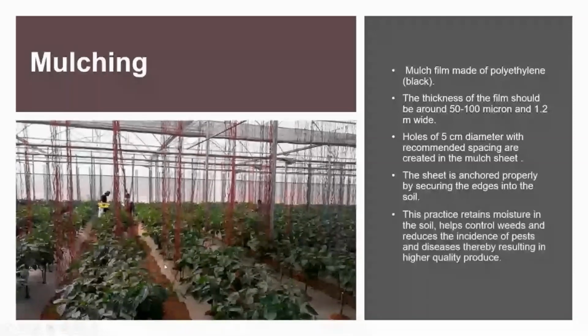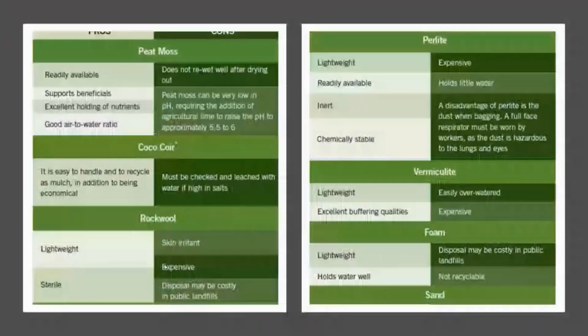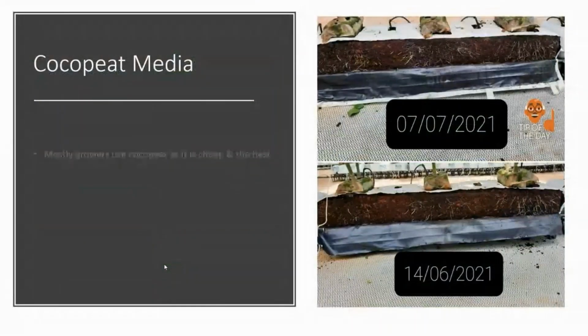Then there are different medias besides the soil, because I am talking about soil as well as soilless. So you can see that we can use peat moss, coco coir, rock wool, perlite, vermiculite, sand, foam. There are different medias available all over the world, but we have a lot of coco coir in India and Sri Lanka. So it is easily available and a cheap material also.